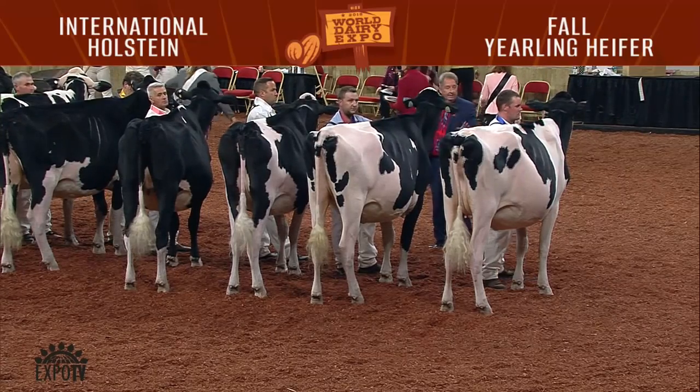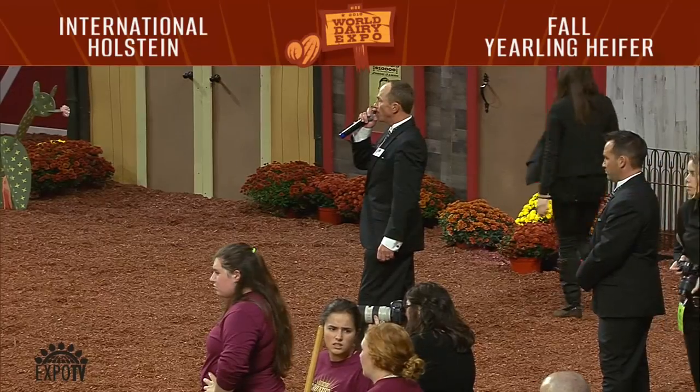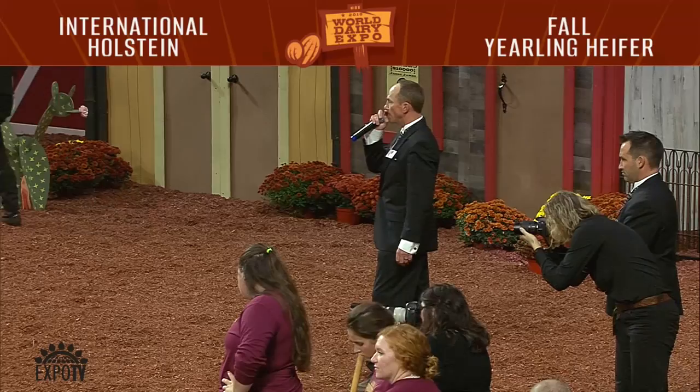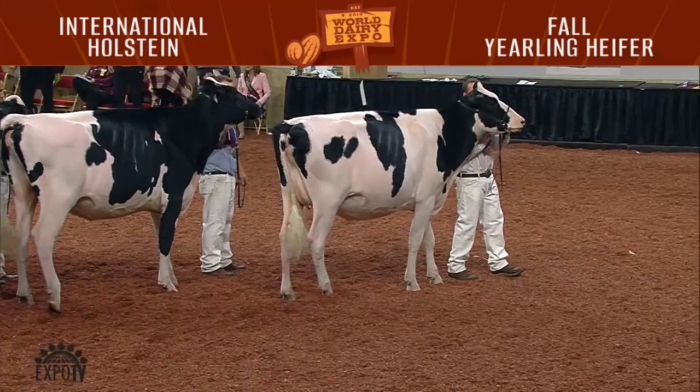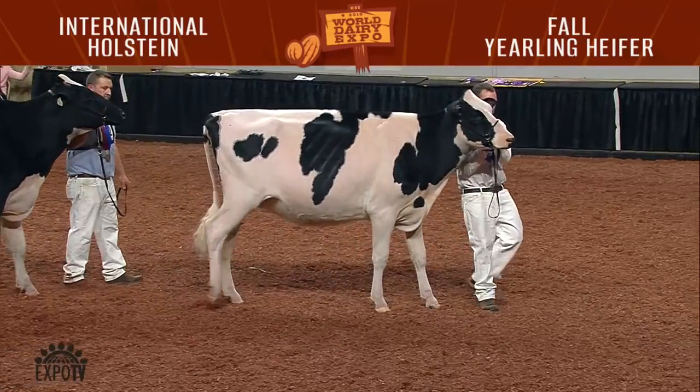Judge, your comments. Well, this heifer in first wins it for us today on her feet and legs. A heifer with a great set of feet and legs. It is on that flatness of bone, that length all the way through, and the depth of rear flank. She goes over the heifer in second.